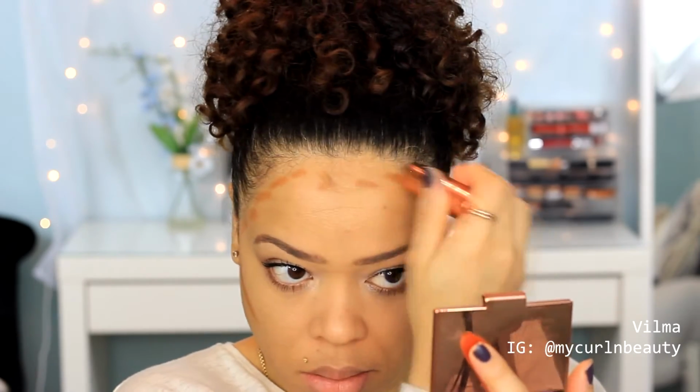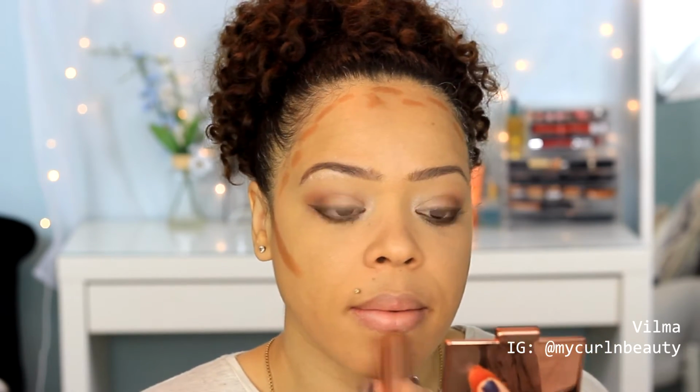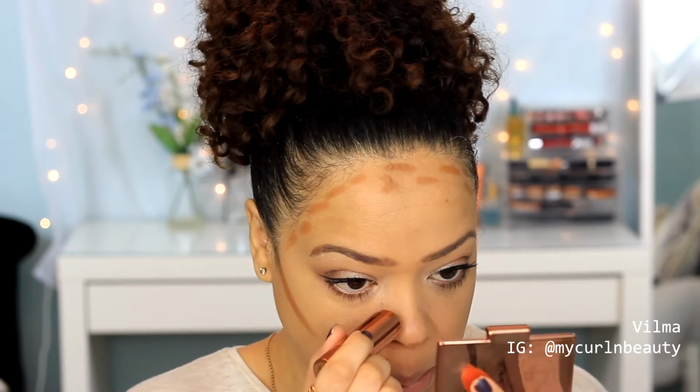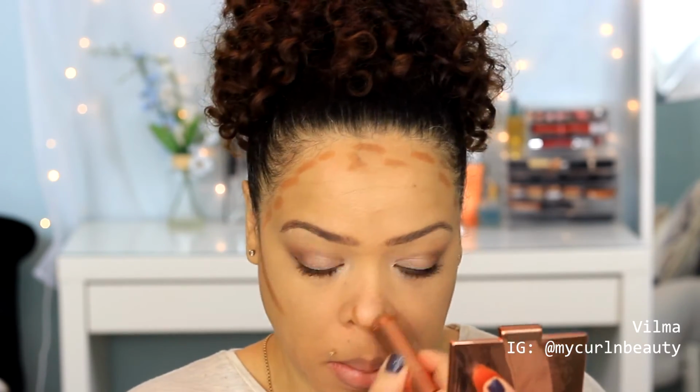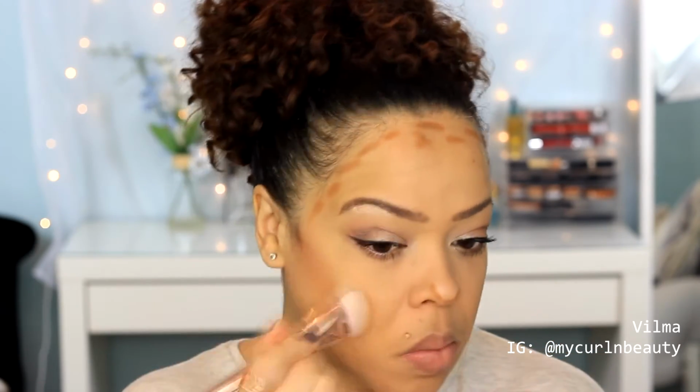So it's very creamy, it just glides on the skin, very, very pigmented, and you need to be very careful. You don't need to use a lot of this product to have a nice kind of sun-kissed look. Now, I've never used cream contours before, and I think that this product is absolutely awesome.